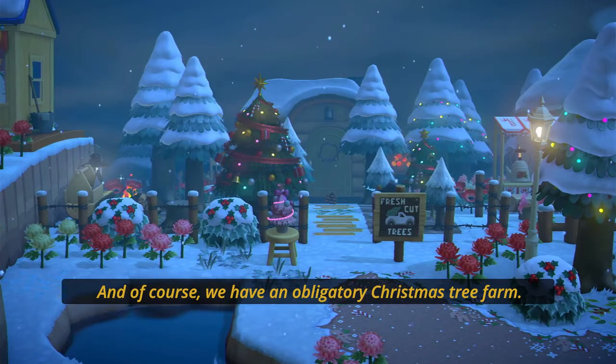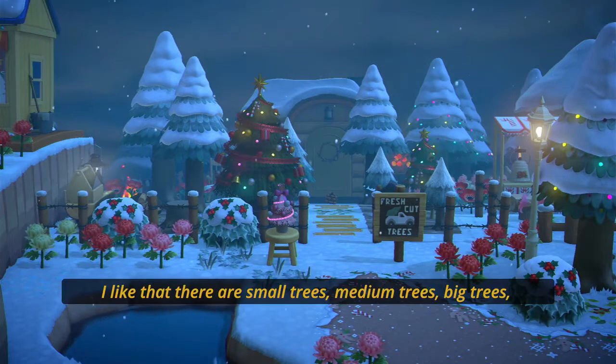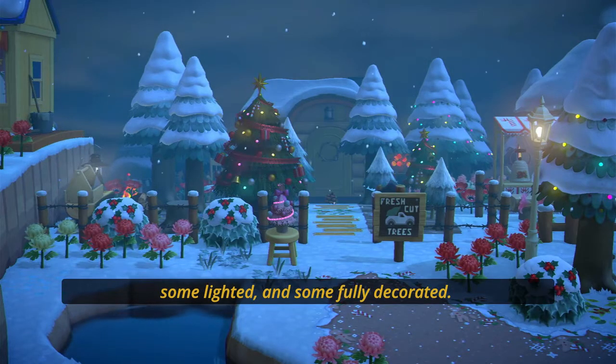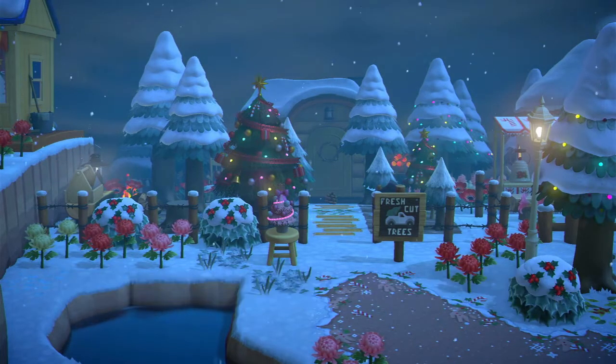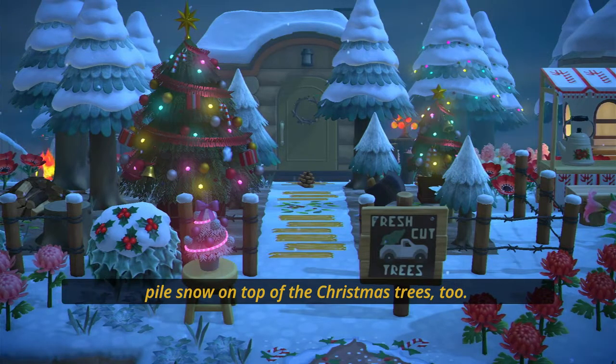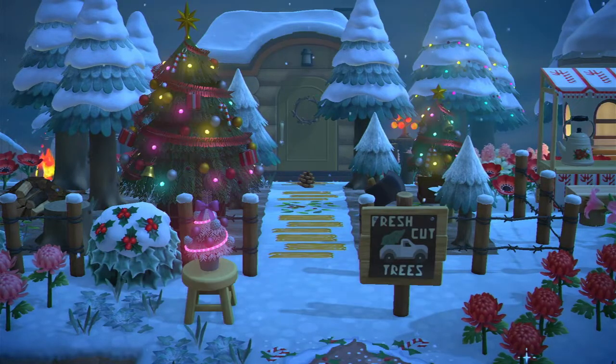And of course, we have an obligatory Christmas tree farm. I like that there are small trees, medium trees, big trees, some lighted and some fully decorated. I almost wish that the game would actually pile snow on top of the Christmas trees too. Imagine how cute that would be.